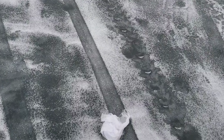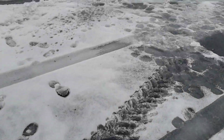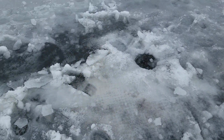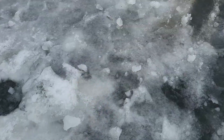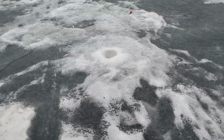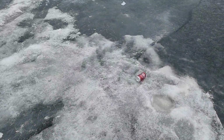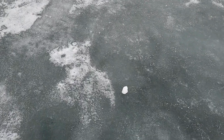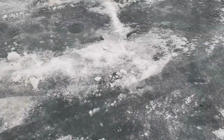One thing I must include is something kind of disappointing: now that the snow is going, I'm seeing how dirty people are being out here on this ice. Take your garbage back with you, guys. I know it's not everybody, but we've got water bottles and pop cans, and another bottle over there I've got to pick up. We've got to be better, guys. If you get caught doing this now in Minnesota, it's definitely a hefty fine, so be mindful of that.